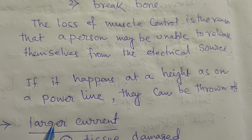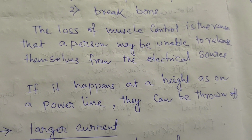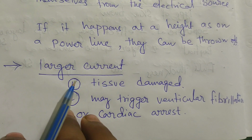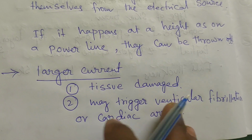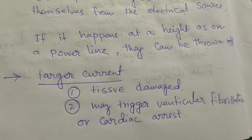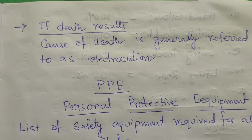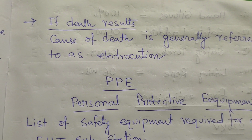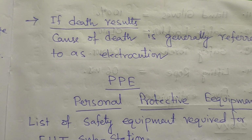If it happens at a height, as on a power line or a transmission line, they can be thrown off. For a larger current flowing through your body, tissue damage will occur and may trigger ventricular fibrillation and cardiac arrest. If the result is death, the person has died. The cause of death is generally referred to as electrocution.